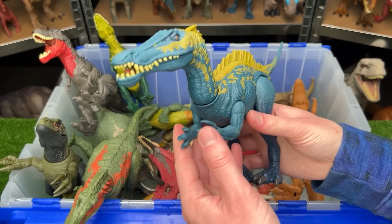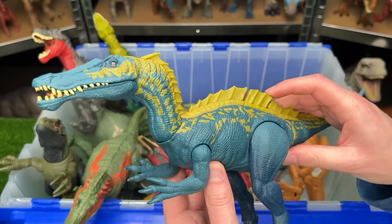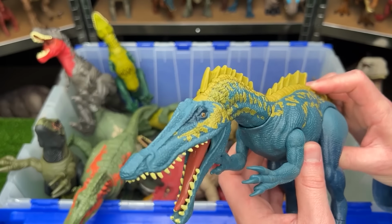And I've actually got the other Suchomimus figure in here. This one is in the blue and yellow coloring. And this figure actually only has one action button, and that is for the chomping action.